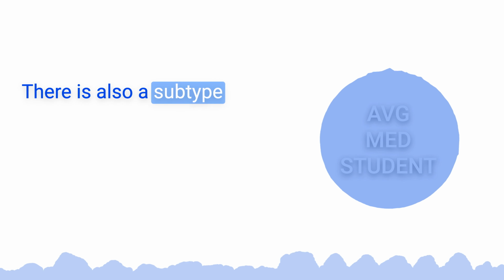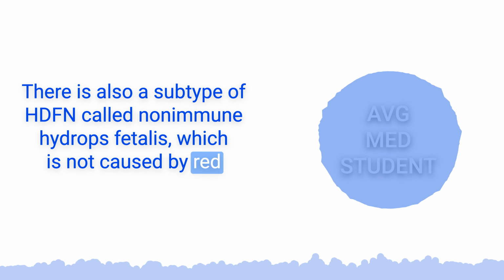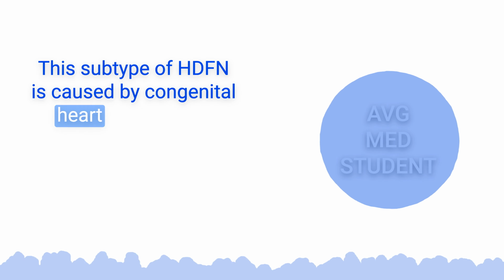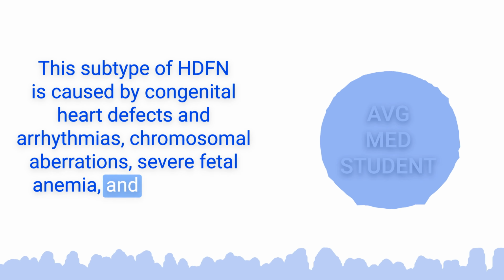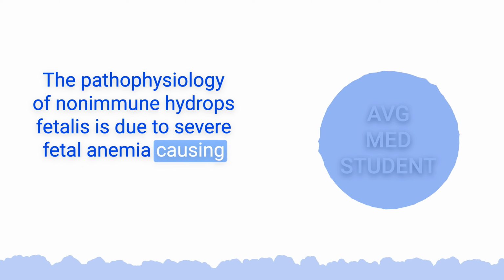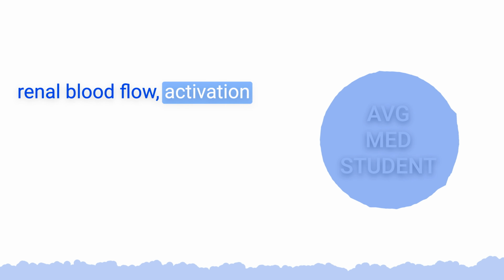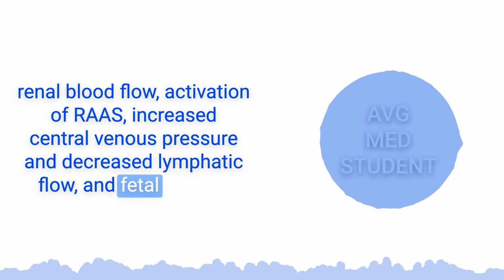There is also a subtype of HDFN called non-immune hydrops fetalis, which is not caused by red cell alloimmunization. This subtype of HDFN is caused by congenital heart defects and arrhythmias, chromosomal aberrations, severe fetal anemia, and congenital TORCH infections. The pathophysiology of non-immune hydrops fetalis is due to severe fetal anemia causing hypoxia, which leads to decreased hepatic and renal blood flow, activation of RAAS, increased central venous pressure, and decreased lymphatic flow and fetal edema.